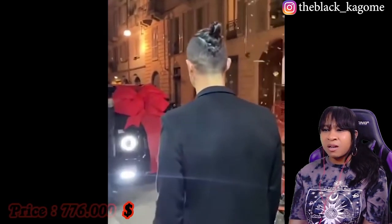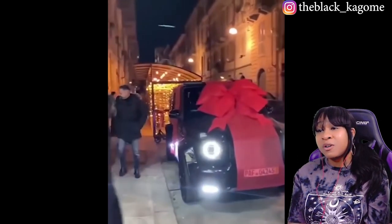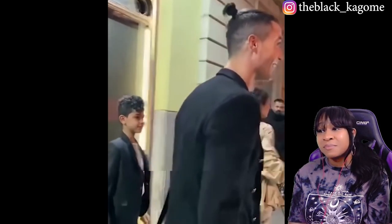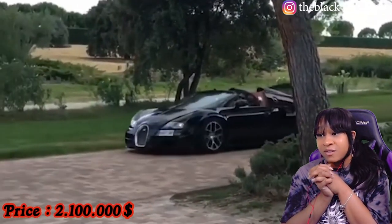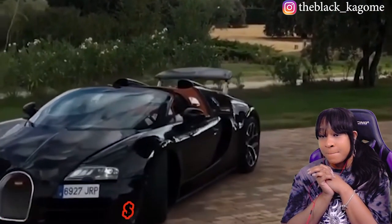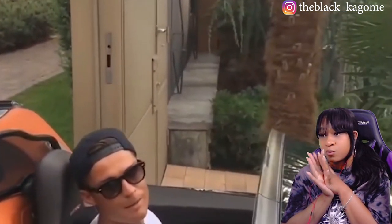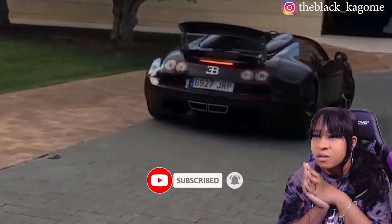G63 AMG. Oh, come on. With the G-Wagon. Oh, I love G-Wagons, bro. I want a white one so bad, with the tinted windows. Oh, I want to see. You can't even see it. Oh, I wanted to see the car. I love G-Wagons. The inside, it looks like it's orange. The interior.